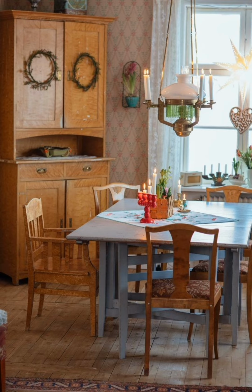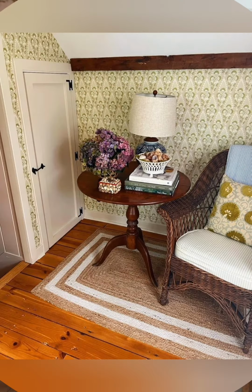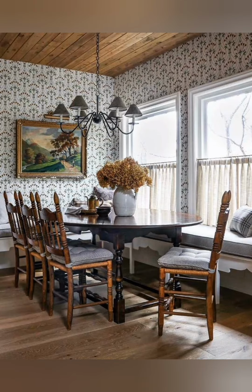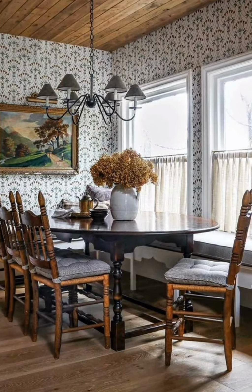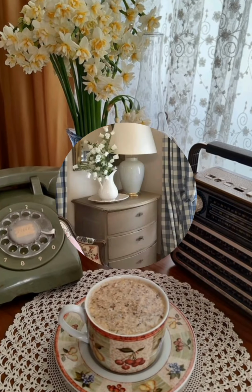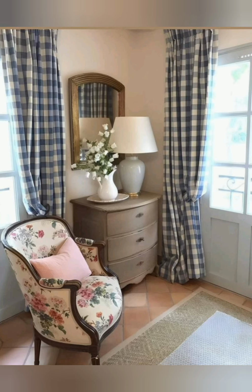Today in this video, I am going to show you some country style farmhouse decorating ideas. Let's take a look. Country style farmhouse decor embraces a warm, cozy aesthetic that often includes rustic elements, natural materials, and vintage touches. Here are some practical tips for achieving a country-style farmhouse decor style in your home.